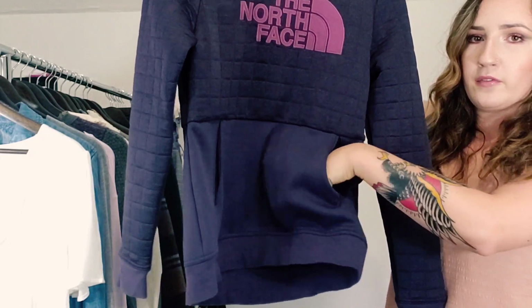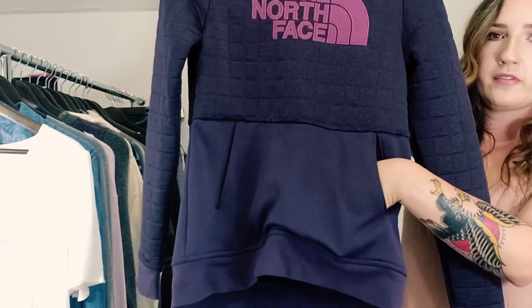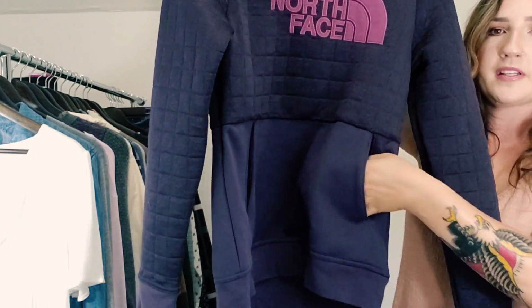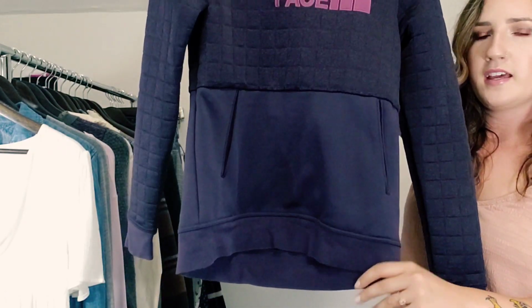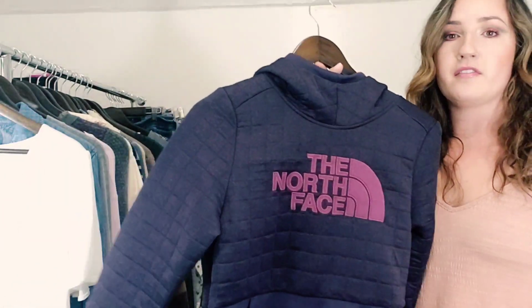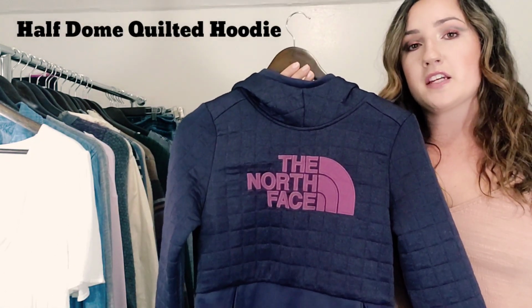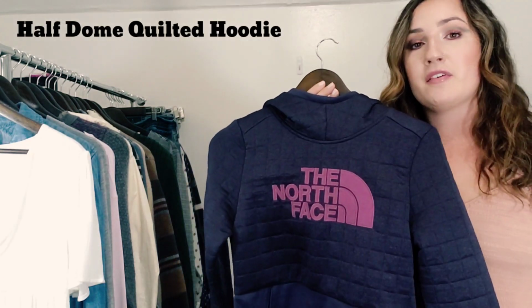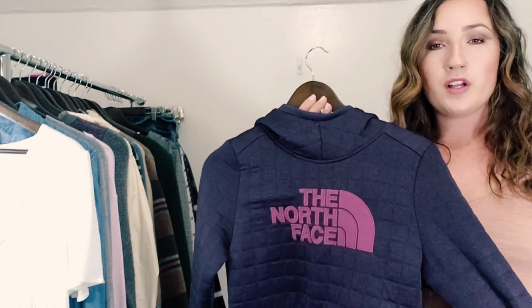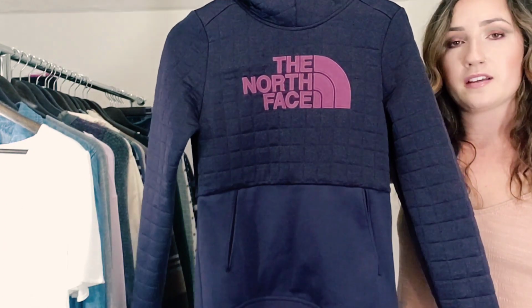Kangaroo pocket in the front. Actually, that doesn't go all the way through. I think that's still considered a kangaroo though, but it's got front pockets. I actually looked up the style name of this and did comps based on the style name, and these are doing really well. So definitely glad that I took a chance and picked this up. I did not have enough signal at the thrift store to Google search the style name while I was in there, so I really took a chance with it being a quilted, more unique style.